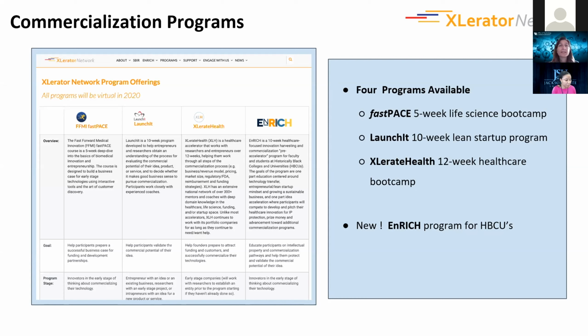And then the second program we have available is called Launch It. It's offered by the University of Louisville. This is a seasoned program. Mary Topolsky has been offering it for, I think, about 15 years. It's a little bit longer, a 10-week program. They are not specific to healthcare, so they're open to all sorts of research and innovation ideas. And the focus there is a deep evaluation of if the idea is commercializable, and then also a focus on lean startup methodology.